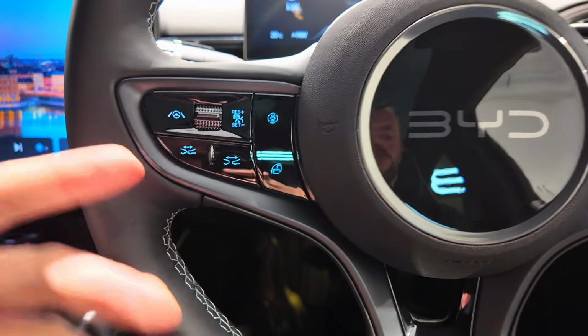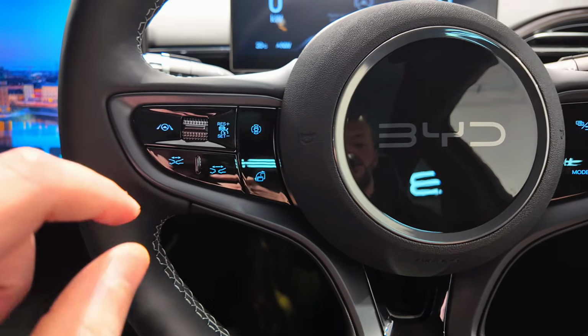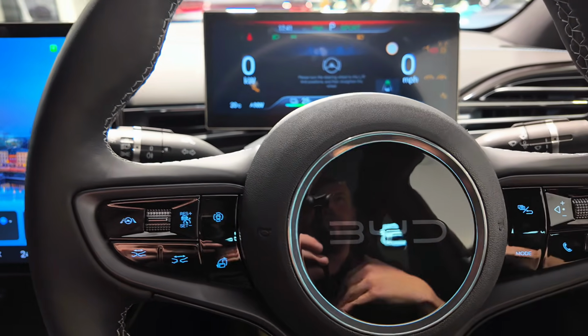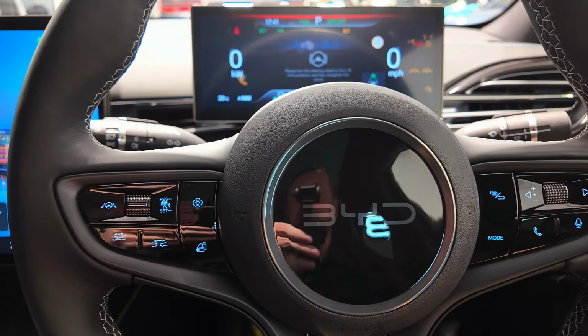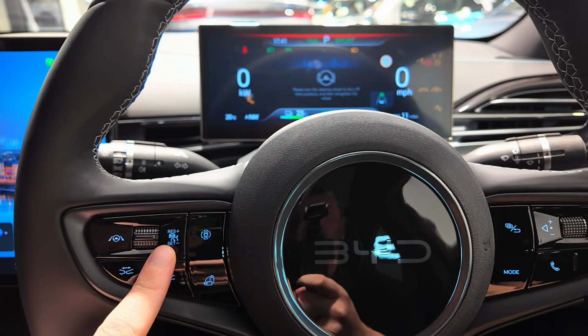So if you haven't had adaptive cruise control before, basically all it means is if you're doing 70 and you've set your speed to 70 but the car in front then drops to 50 mile an hour, you will then also drop to 50 mile an hour without even having to press the brake. Once that car then speeds up again to 70, your car is automatically going to speed up to 70, so you don't have to constantly reset your adaptive cruise control.